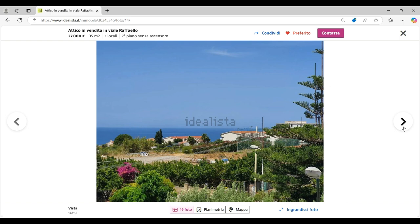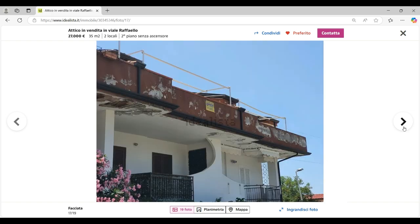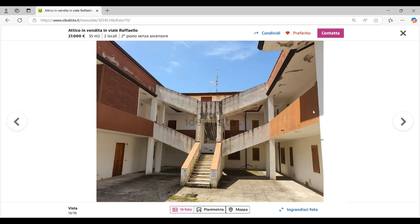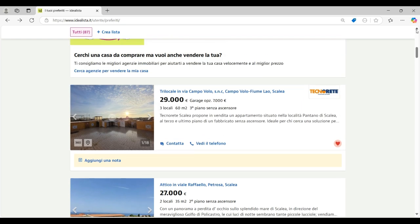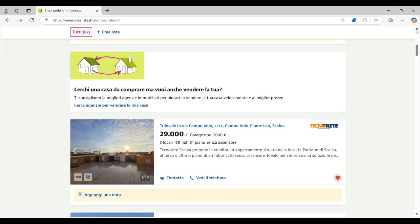It is small on the inside, but you've got a lovely balcony on the outside. That's the area around. Not bad at all. Perhaps it needs a bit of work. It's not going to be the most beautiful building, of course, but that price, 27,000 euros, that's less than 35,000 US dollars, by the way. If you're watching from America, it's well under 35,000 US dollars.